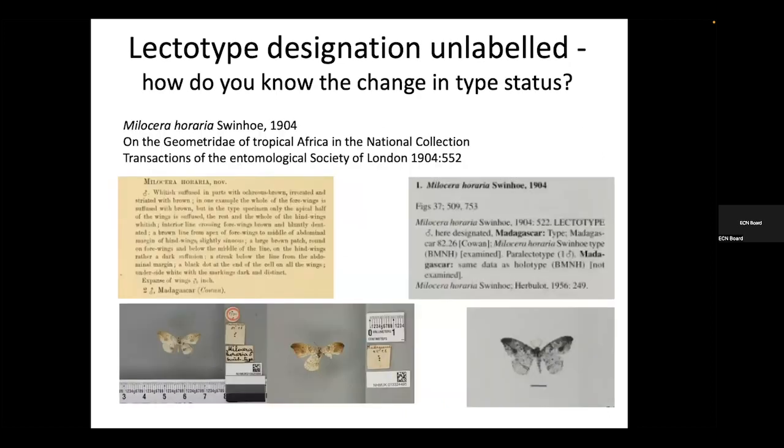Or another challenge is when the lectotype is unlabeled. I mean, how are you going to find out there's been a change in type status? I mean, obviously access to literature is important here. So if you look on the left-hand side, the original description is there, 2 males from Madagascar. Both the males are there. And then in 2001, Kruger decided to designate a lectotype. I mean, obviously, he never told us he was going to do this. Obviously, we found it in the publication. And then the paralectotype is listed with the same data as the holotype. So again, all these little minor errors are creeping in from the past and the very near present.